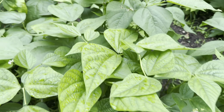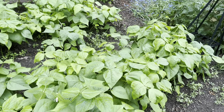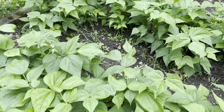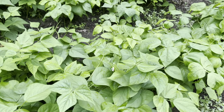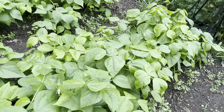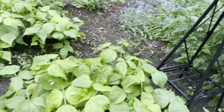Right now, I had to start everything all over. I had to start from the seed all over again, and these survived. So they're doing very well. Again, we always amend our soil with compost, and they're doing very well now. So pretty soon we're going to be getting beans from these two rows of the garden.